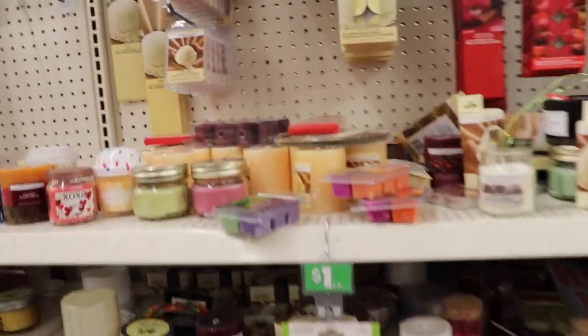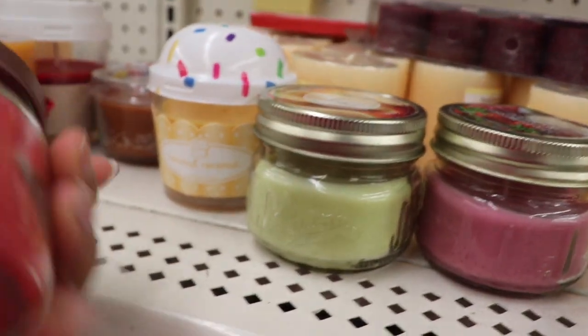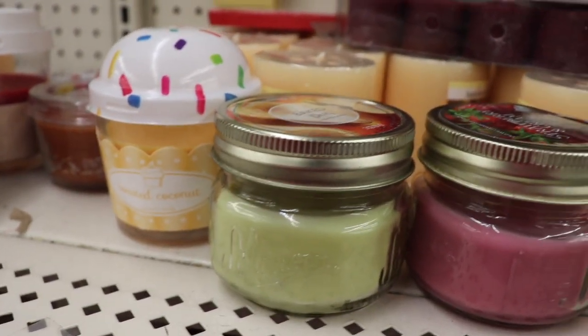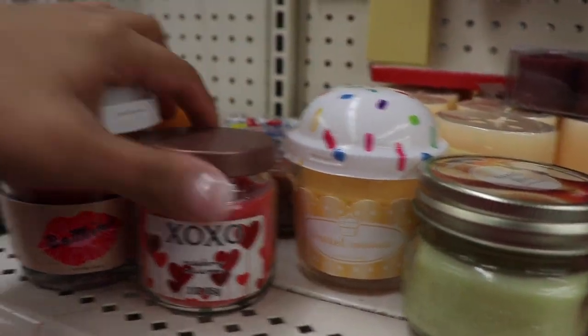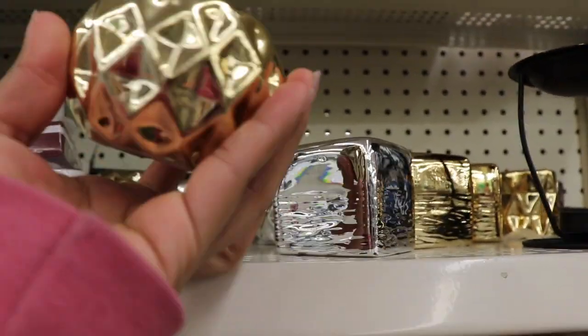Unfortunately, this Dollar Tree doesn't have the candles that I've been seeing. And this. Oh, these are it. Oh my gosh, they look way bigger on the videos. Okay, let's see. Totally taking both of these. Oh, these are nice. These are too cold. So yeah, put these down.